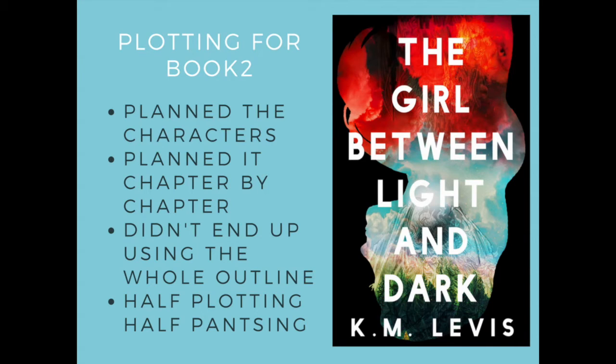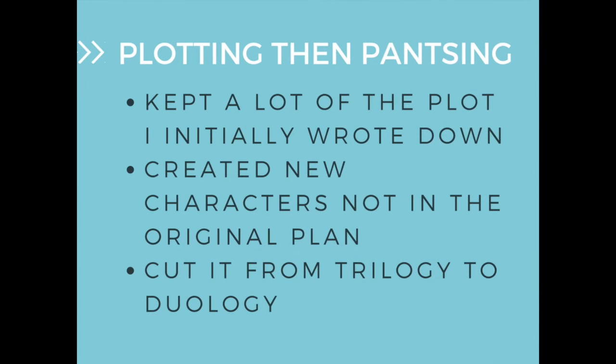New characters were introduced, and the events escalated. It wasn't deliberate. It just kind of happened. I had time to think about the book for 2 whole years, and in that time, I wrote down notes on changes I wanted to make. I kept a lot of things from the plot, but the second half of the book was very different from how I initially imagined it.